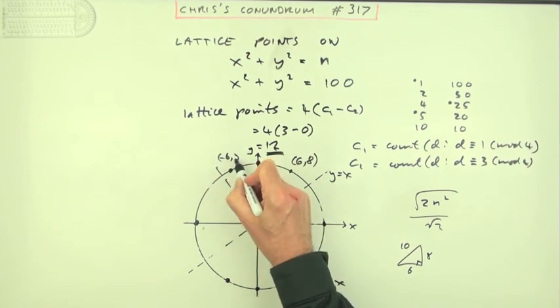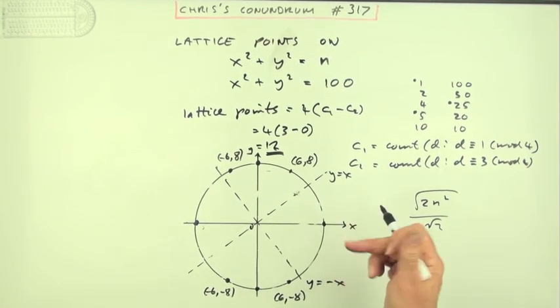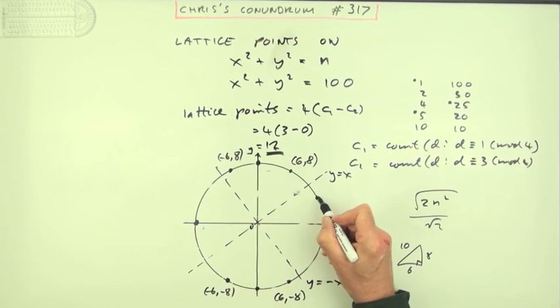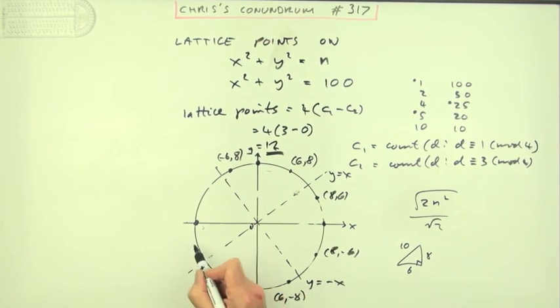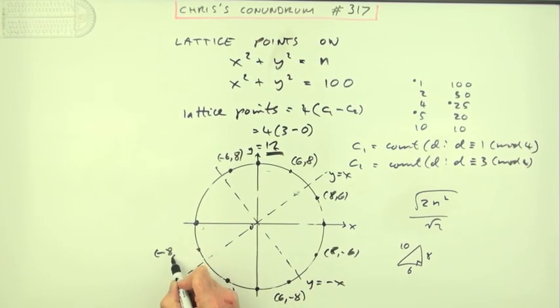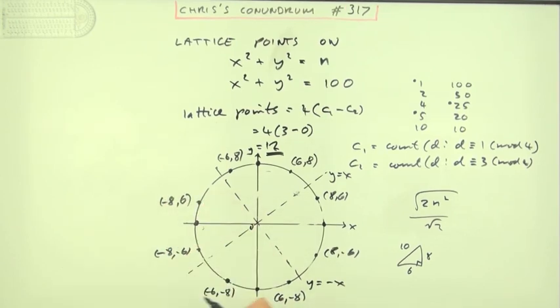Negative 6, 8, negative 6, negative 8, 6, negative 8. And then symmetry in the lines y equals x, which just means interchange the coordinates. So 8, 6, 8, negative 6, negative 8, negative 6, and negative 8, positive 6. There's the 12 lattice points, and I know I don't need to look for any more because this little formula here, which was just a rearrangement of the sum of squares formula, told me so.